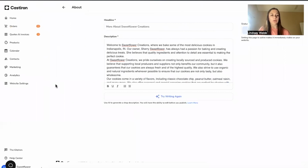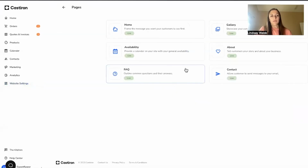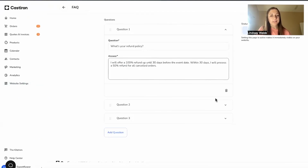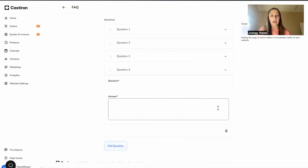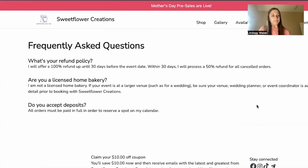The trend continues. We go over to website settings, pages, and then from there, FAQ. All right, so you can see I've already added 3 questions. I can collapse these, but really all I'm doing is adding the question and adding the answer. So again, very basic, but if I wanted to rearrange the order of these, I certainly could. And I can go ahead and add another question. If I wanted to delete a question, I can make the page active or inactive. And as always, I can view my site. So let's go back. And that is what the FAQ page looks like.